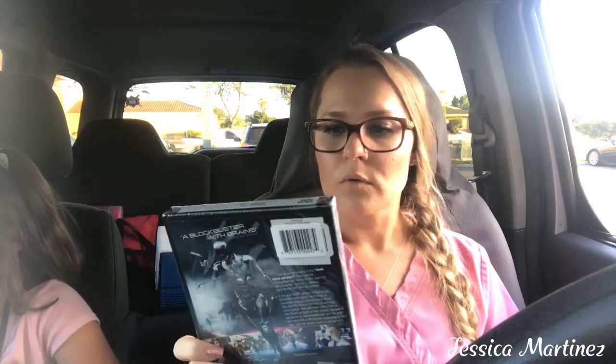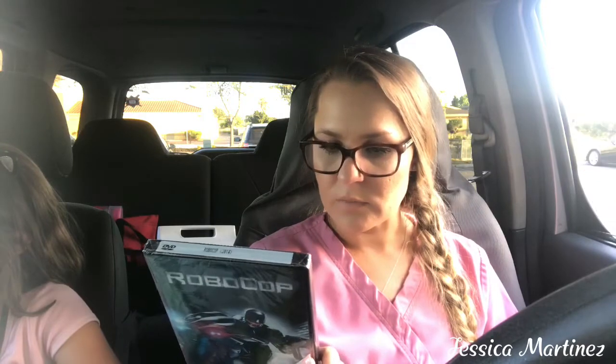Anyways, last thing I'm gonna show you is RoboCop, and I haven't seen this movie in a long time. I heard it's really, really good. Well, I've seen it, but I haven't, you know. So I got RoboCop, and you can't beat that for a dollar for DVDs. Usually they're like $5 or more, depending on where you go.